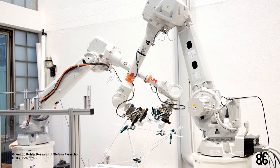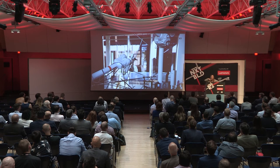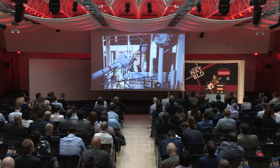One big challenge is the two robots working in the common workspace. They can get into each other's way, of course. Collisions with the built structure are a very complex problem in this environment. We implemented algorithms to calculate the path required for one robot to place one bar without colliding with the existing structure or with the robot that's already there.